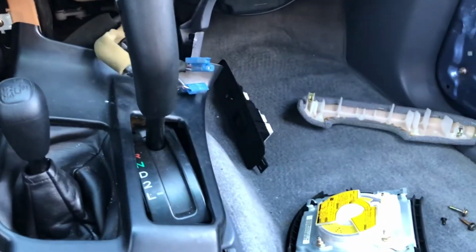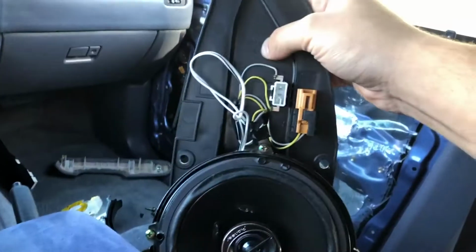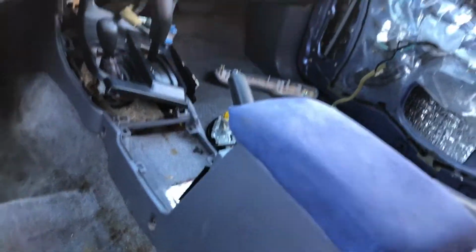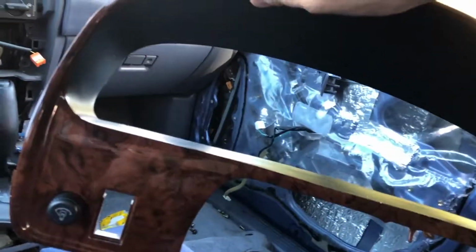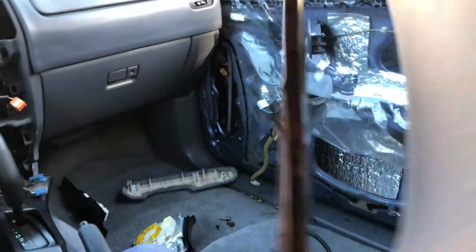What else? The window switches are down there. You can see more of my sound deadener in here. The gauge cluster. Here's the speakers that I had in it. I had Pioneers in here. Here's my wooden dash trim that I had because on my last one I busted the wiring right here on the back of the dimmer switch. So this whole thing was like $30. It was nice.